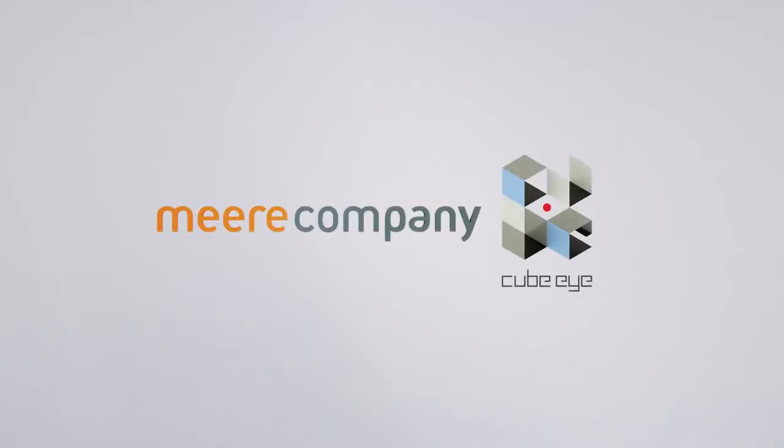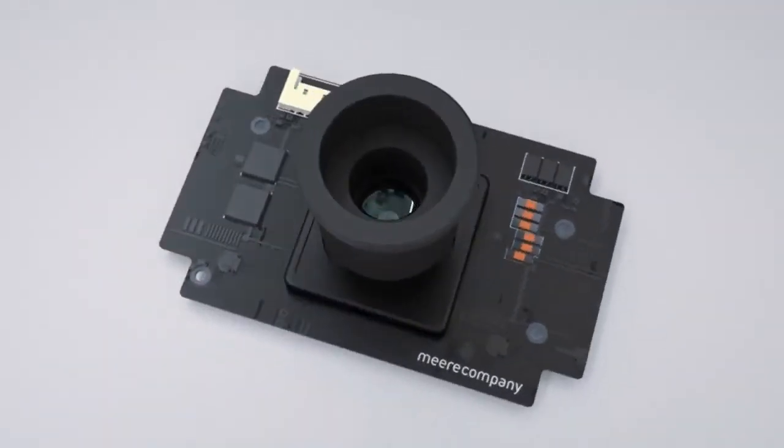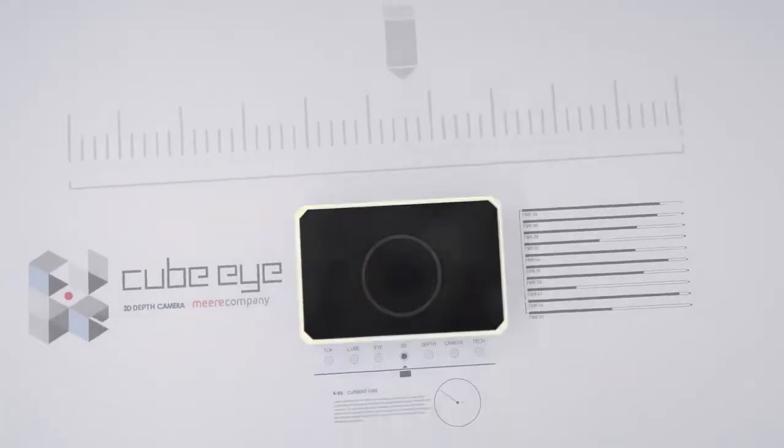Meerecompany pursues a better tomorrow with advanced technology. Based on continuous research and independent technology, Meerecompany has developed the ToF 3D depth camera, CubeEye, with a higher level of performance.